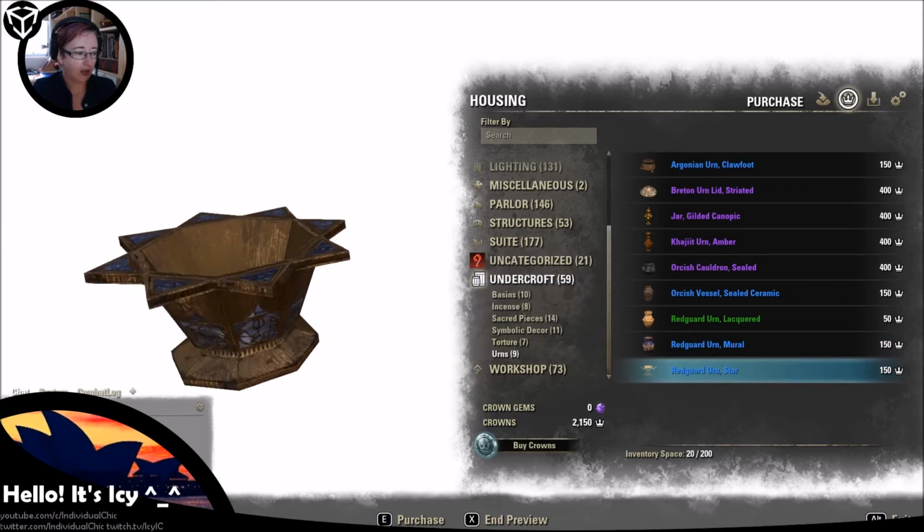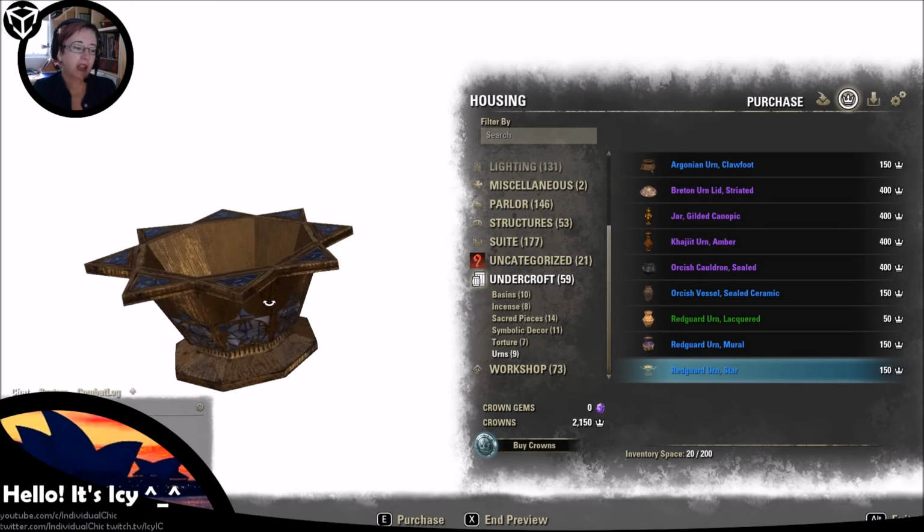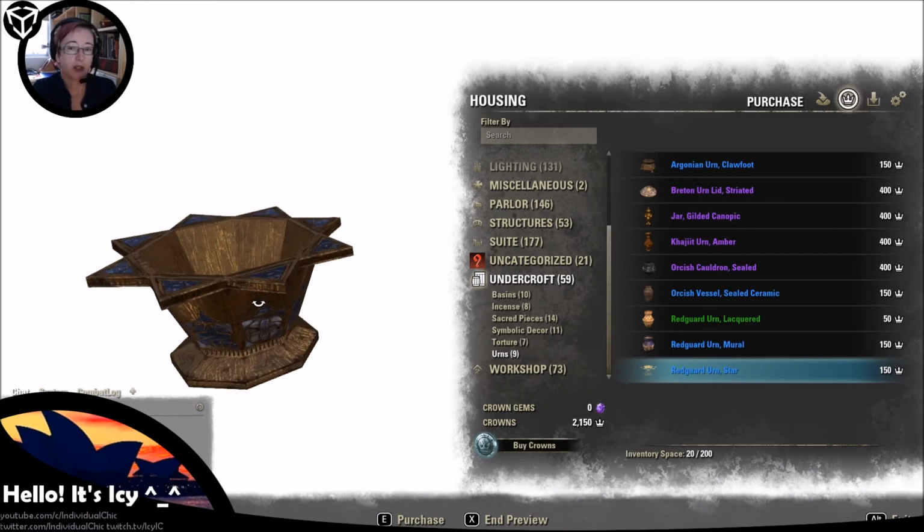And the urn star, which is the same style as the hanging basket, but one you can put on the ground. I have used that in the Sleek Creek one to put flowers in, and it looks lovely.